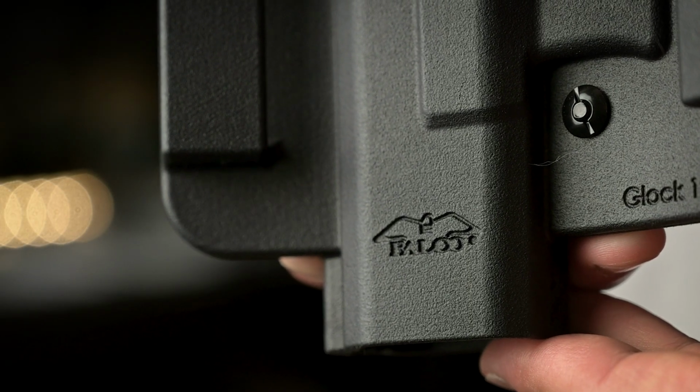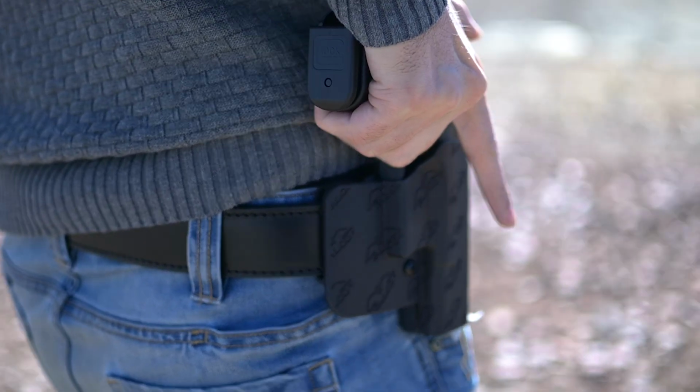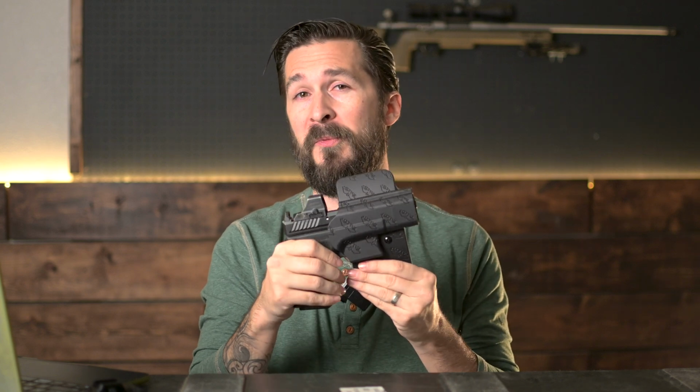How does this affect you, you ask? The same processes being used to make those suppressors are now making your holster. The CX02 is the first 3D printed holster from Falco Holsters, and it does some things very well.